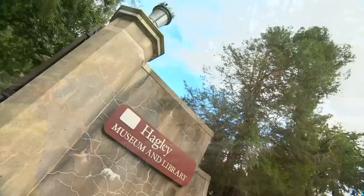Well, welcome to Hagley. Hagley Museum and Library, right? Yes, sir. Which is the grounds of one of the original DuPont plants. Correct. This is where DuPont started in 1802. Making gunpowder for 120 years. That's a lot of gunpowder.